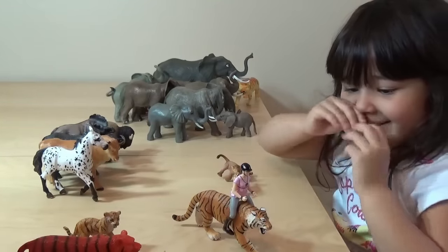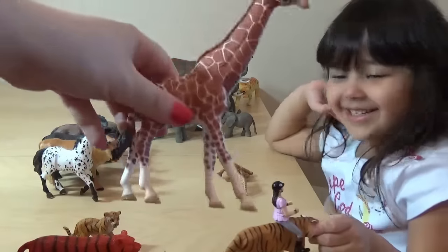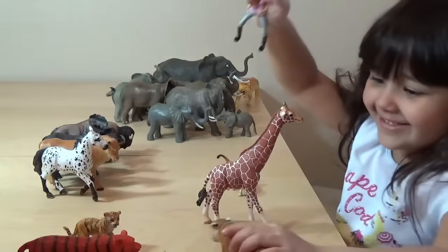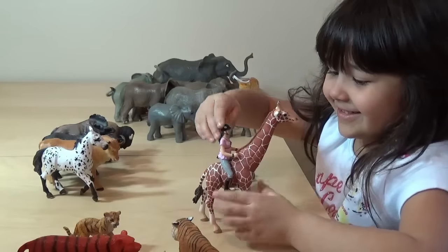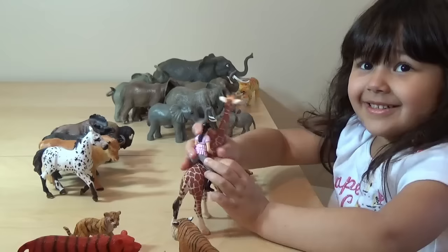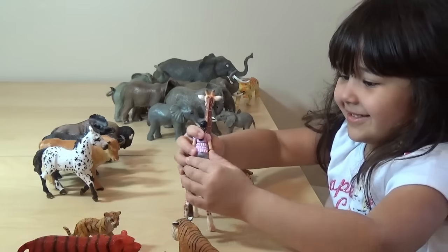Tiger would eat her, honey, you know, for like dessert. Okay, let's see if she can ride the giraffe. Yes, she fits perfectly on the giraffe. Okay, this is not right. Let's not do the girl riding the animals, okay?